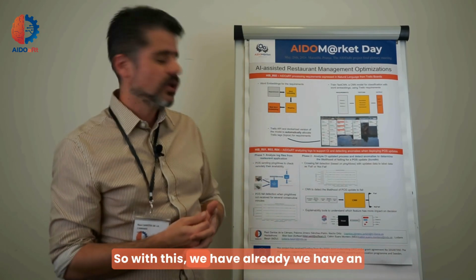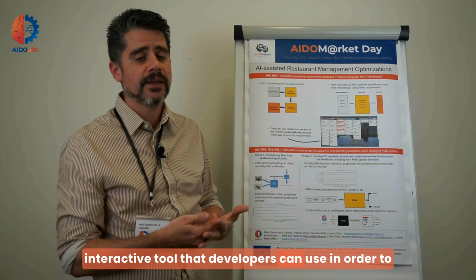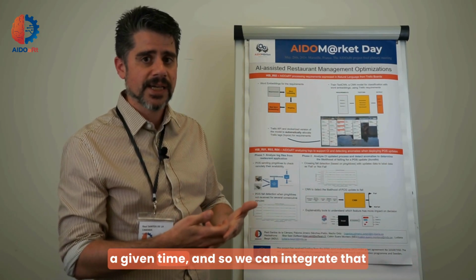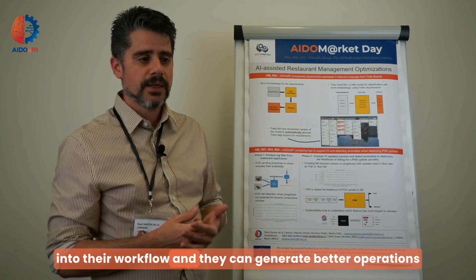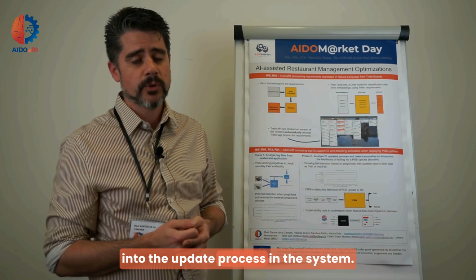So with this, we already have an interactive tool that developers can use in order to detect the risk of installing a given update at a given time, and so we can integrate that into their workflow, and they can generate better operations in the update process in the system.